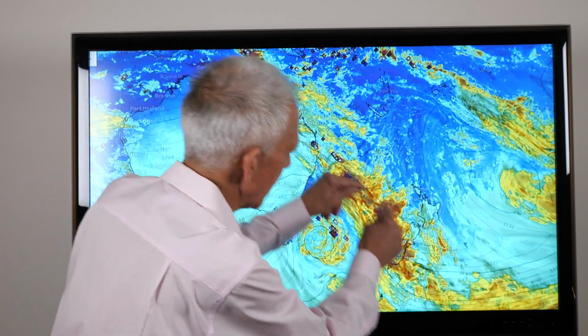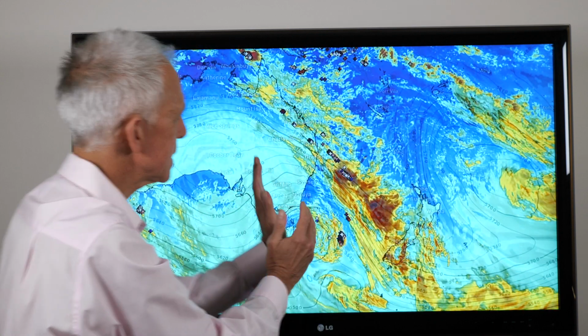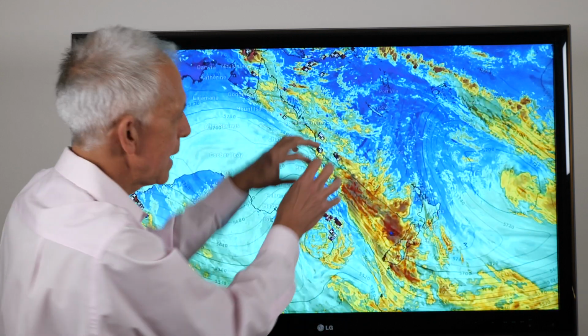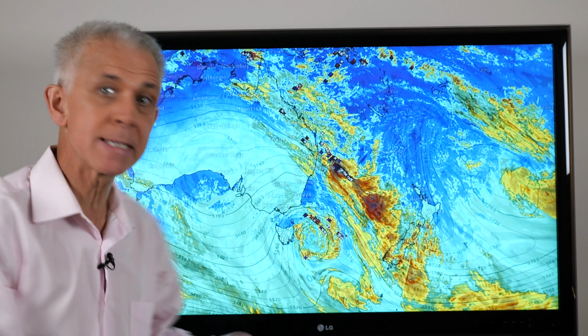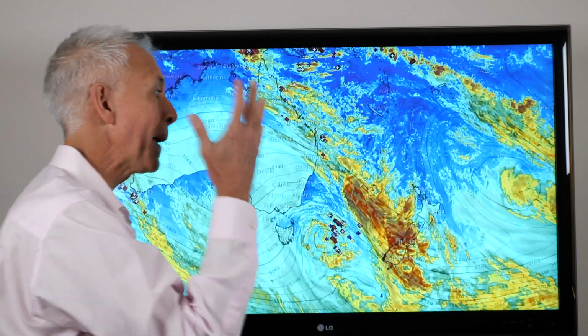If you follow the streamline, see how it's going there, and you've got a low, that's a bit of a block. So this system doesn't move easily through. It has to slide down. So as it does, the energy goes away from the system, so it'll be spells of rain, most of it to the west of the South Island. Further north, you will get some wet weather to start off the week, but not nearly as much.